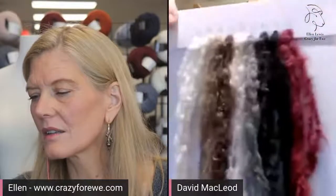So the last one is Soft Boucle. Let's chat about Soft Boucle. Boucle itself as a yarn is something that's come in and out for Rowan. It's been around and then gone and come back again. But there's a huge trend for this teddy bear look, teddy bear coats and teddy bear gilets and just that fluffy look. So that's why we brought it back.